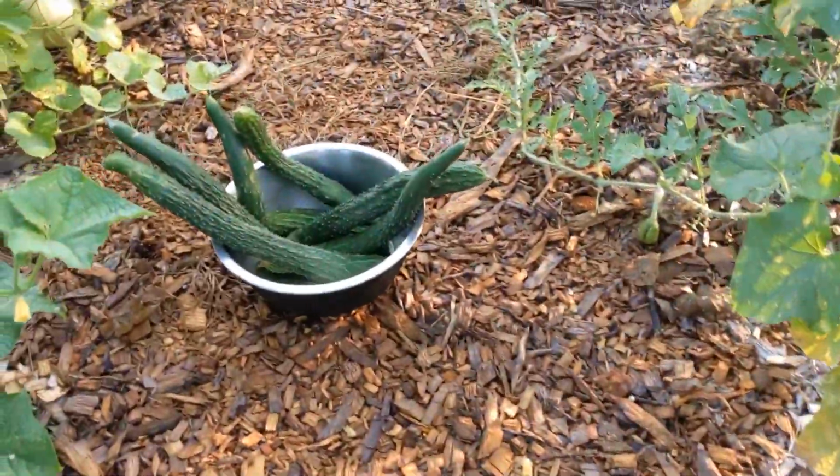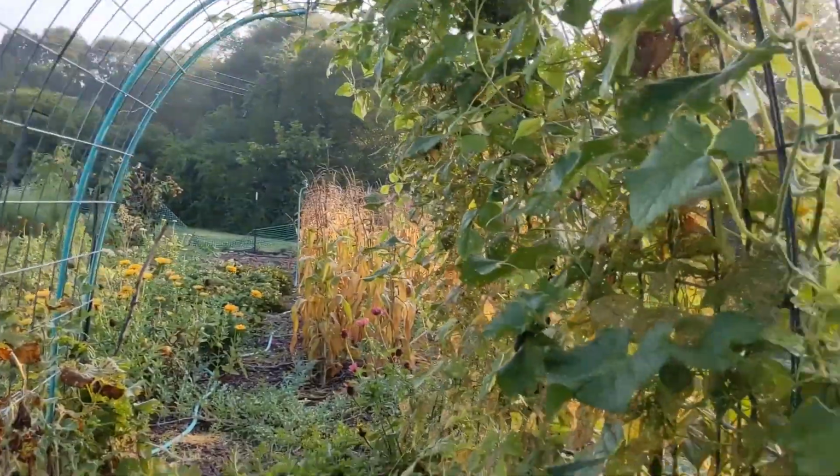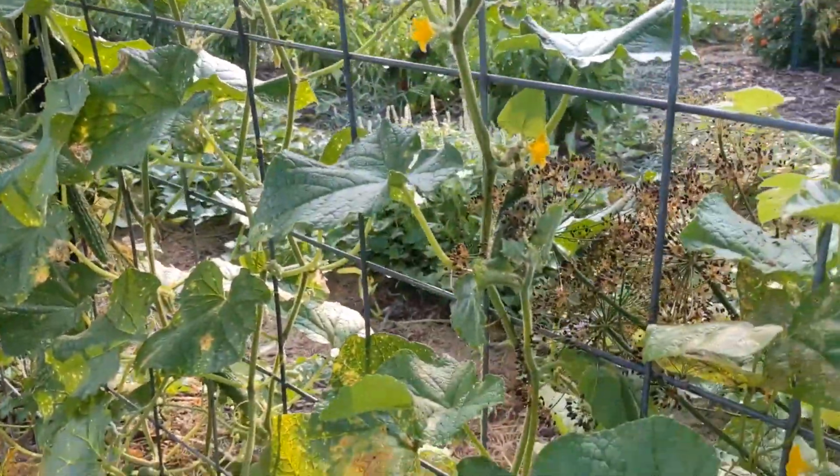We picked this bowl of cucumbers this morning. Nice six big ones. We're going to make pickles today with them. The cucumbers have been doing well. And that's only four plants. My other ones are still coming that I planted later.